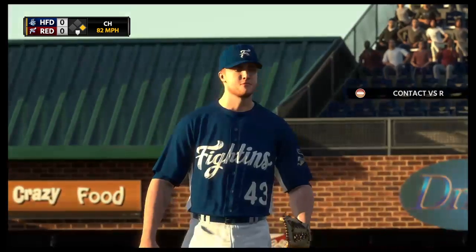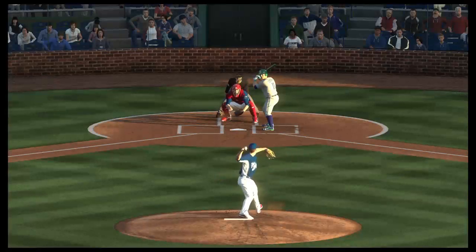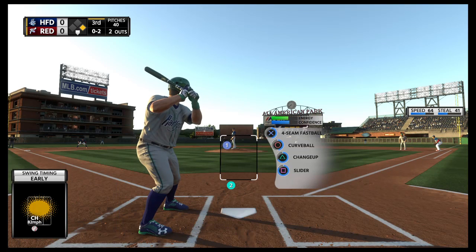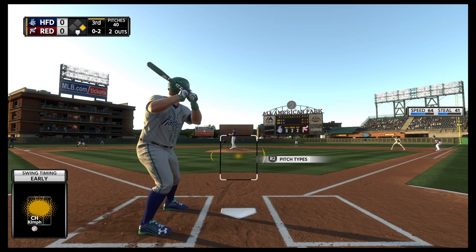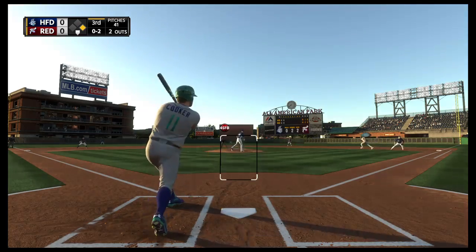Oh, and he's really getting the better of him now. It's strike 2. Really deceptive changeup there. Very well executed. It looks like it just sort of dies when it gets close to the plate. Here it comes, 0-2. Fouled away.